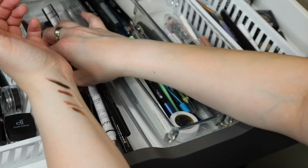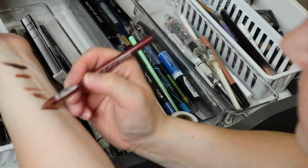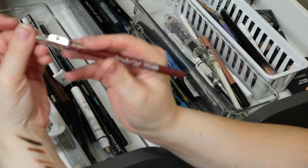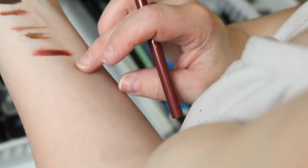Alright, next up is this Jessie's Girl eyeliner in Copper Rose. I am really sad that Jessie's Girl is no longer a thing, and this is still working. I really like the design that it has the pencil sharpener in the cap, because if you lose your pencil sharpener, you have one right there. And I really like this color. I haven't worn it in a long time. Almost a cinnamon color. I haven't used this in a while, but I need to, so I'm keeping that.